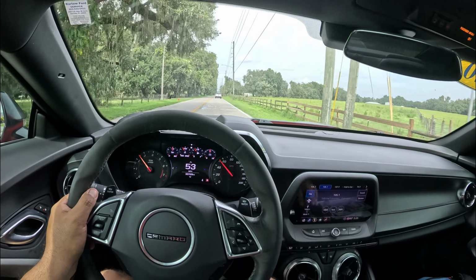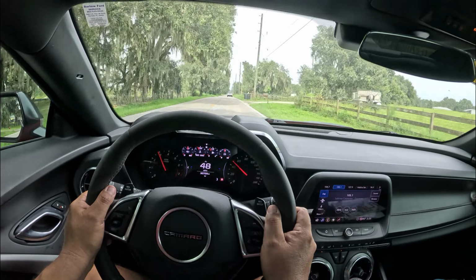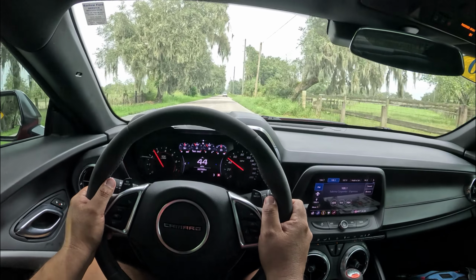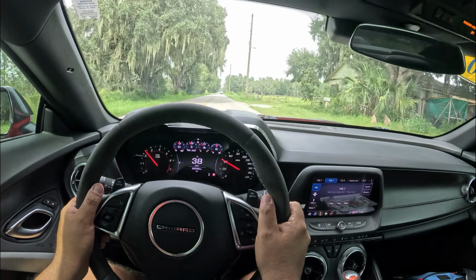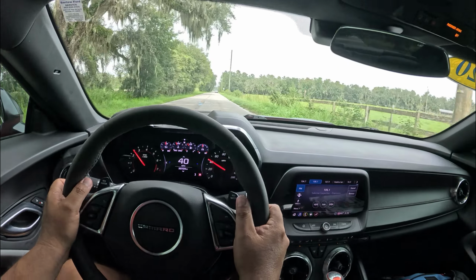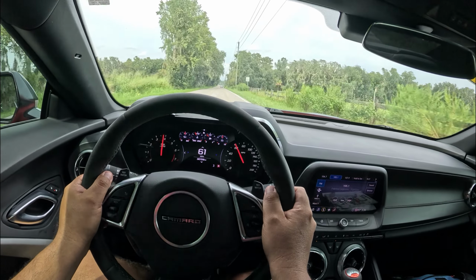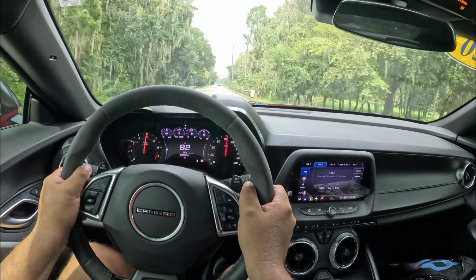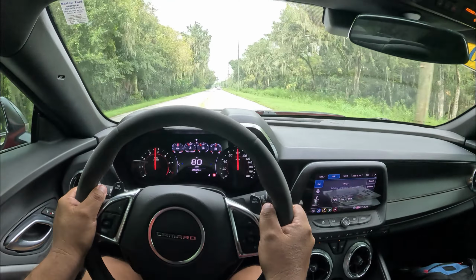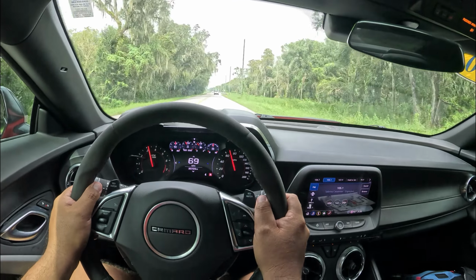Oh yes. A little bit of run here. Good power out of the V8. Wow, what a fantastic machine this is.